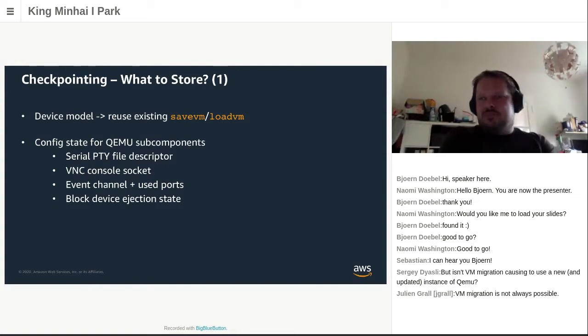And if you just plain restart QEMU, what is going to happen is QEMU will just create a new PTY, and Xen console listening on the old PTY will just not get any output anymore. So that's not what we want. So instead, we have to make sure that we're not creating a new PTY, but reusing the old one.